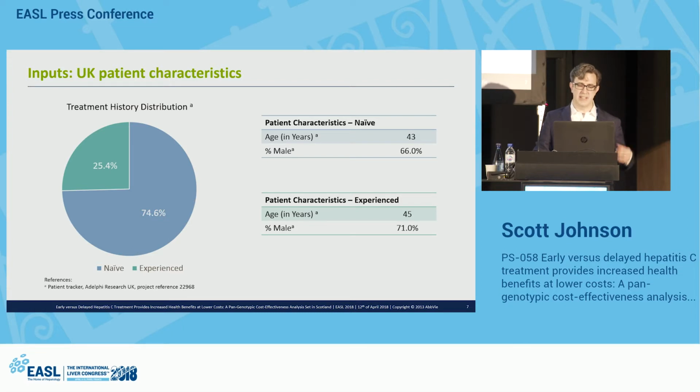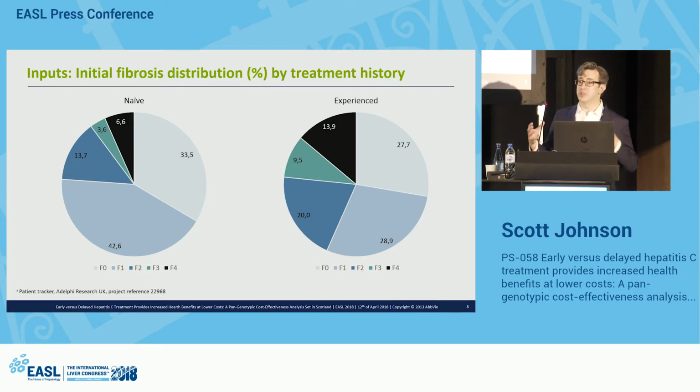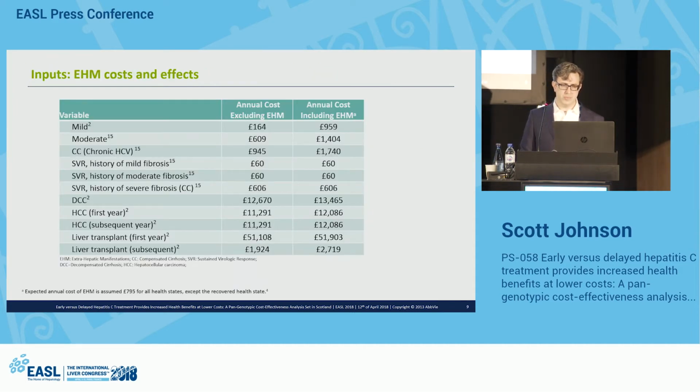There was a survey that essentially examined the current patient characteristics in the UK of patients with HCV, how many are naive with regards to therapy versus experienced, their age, their gender, what fibrosis stage they're in. If you notice, the majority in the UK have mild disease. That's either F0, F1 on the METAVIR scale.